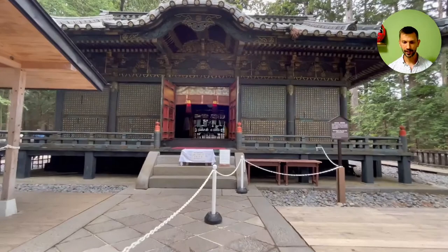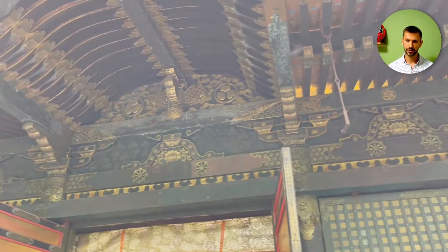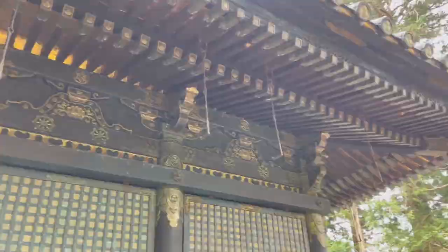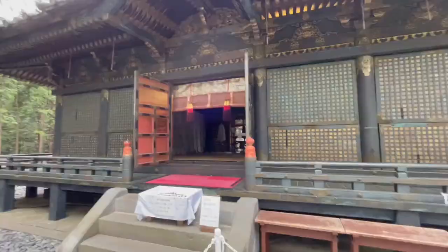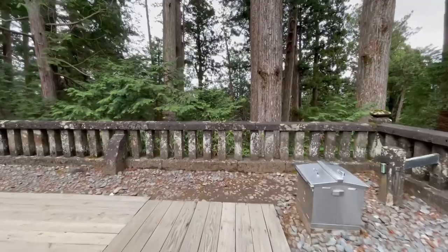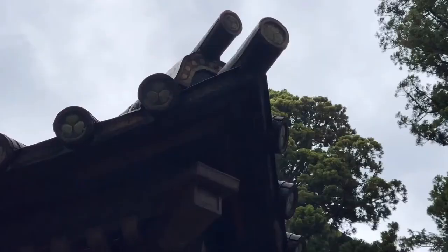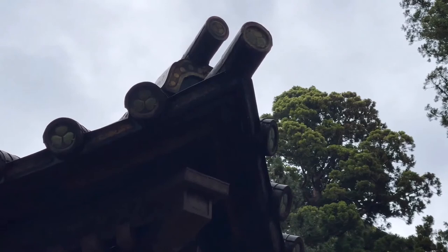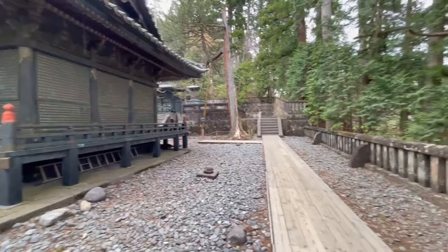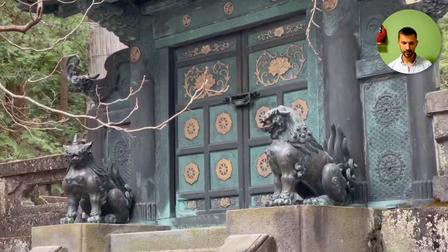In contrast with those highly elaborate buildings below, the inner shrine is decorated in simple bronze and black lacquer. The muted colours really do give it a sense of quiet dignity, and yet everything still seems to match perfectly with the surroundings. Directly behind the worship hall is this magnificent gate, forged in a single piece and guarded by two fearsome looking lion dogs.